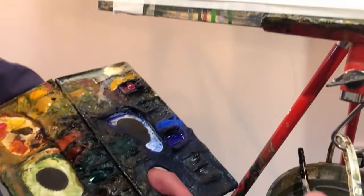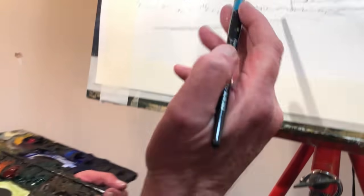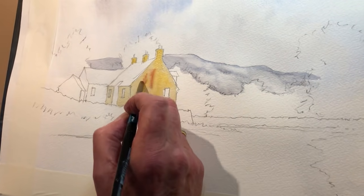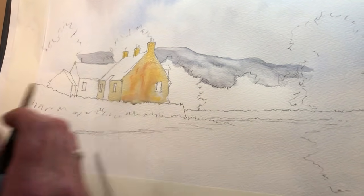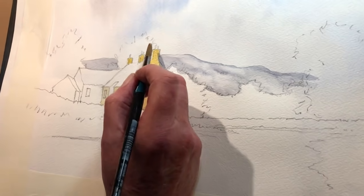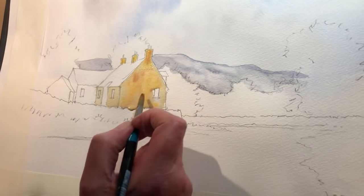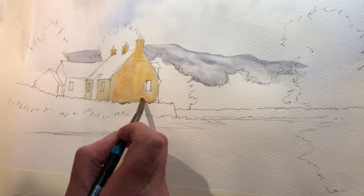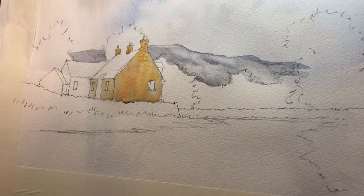Now, a little bit of light red. Get a few colours going on. Not too much light red. Drop that on there. Oops, more than that. Drop that on there as well. Let the colours run and merge together. Just mop up.